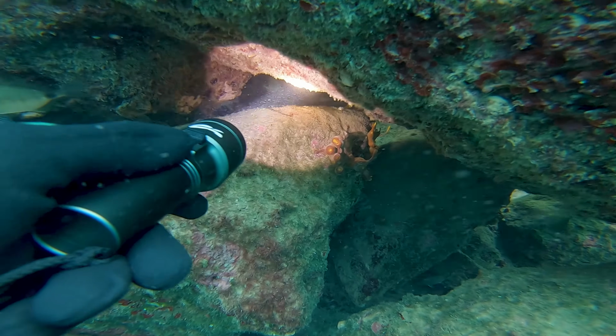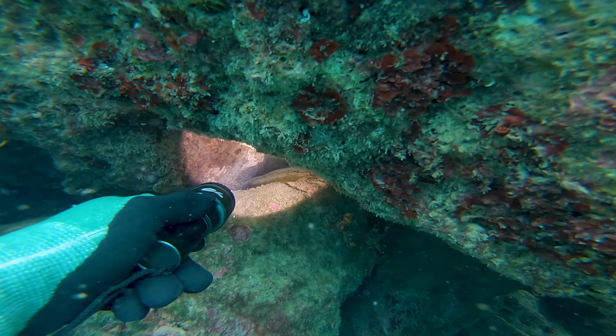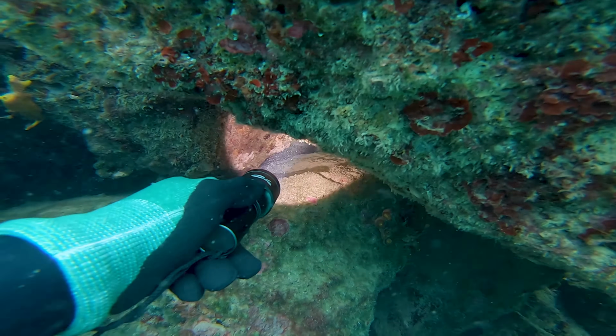The sea temperature is 14 degrees and I don't have the neoprene gloves yet, so my palms are really cold most of the time.